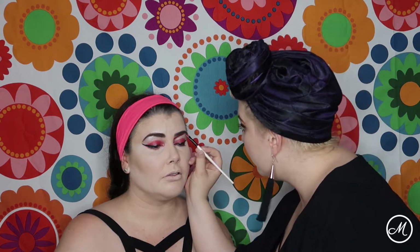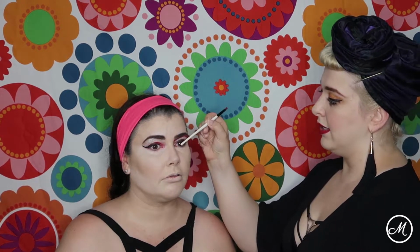I love glitter. Sorry, one sec. Who doesn't, right? It's a lot, isn't it? It is, but it's definitely worth it. So literally I try and remove all my features, draw them back on, and get it all blended together so it doesn't look super cracked.